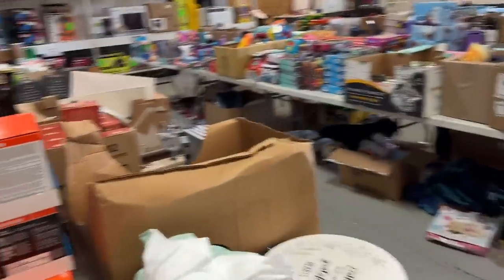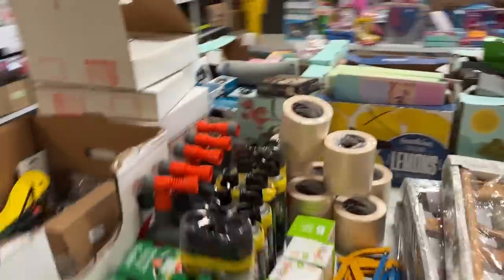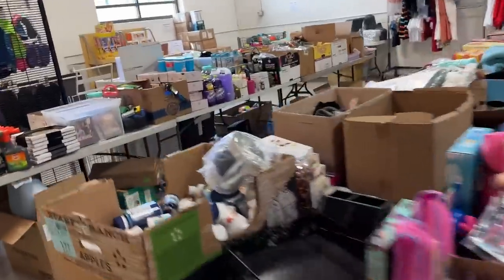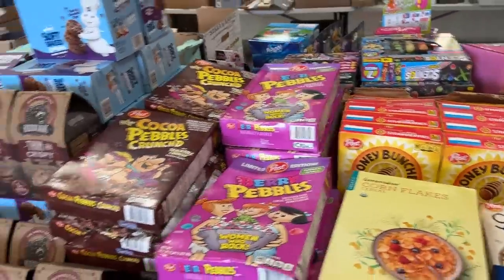We filled up the tables, a lot of like this type of stuff. I think that'll do well. There's another one, safety glasses. I think that's about it over here. We filled all this up. I put a bunch of cereal over here. Oh, and Glad bags and breakfast cereal. I think that'll do well. Cookies. We'll see. I could really go for a bowl of cereal right now.